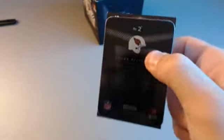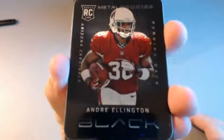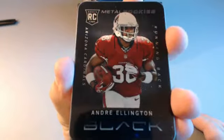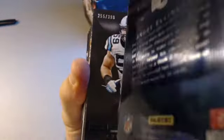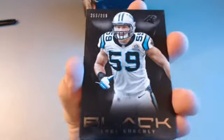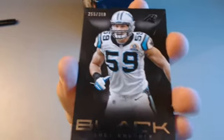Good running back for a metal card. Nighthawk, that's you. Got you an Ellington. Be a rookie metal card, too. Nice. These are not numbered. They do have film on them, Nighthawk. Just don't ever pull the peeling off of it. I'm always kind of referring to the old Topps Finest cards.